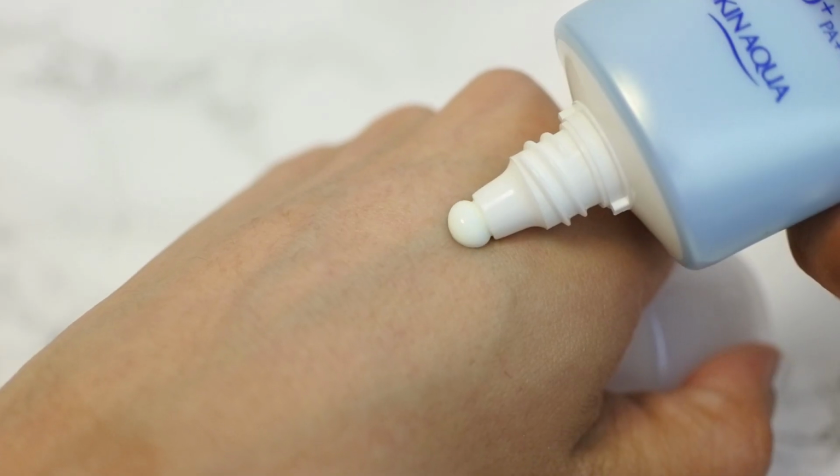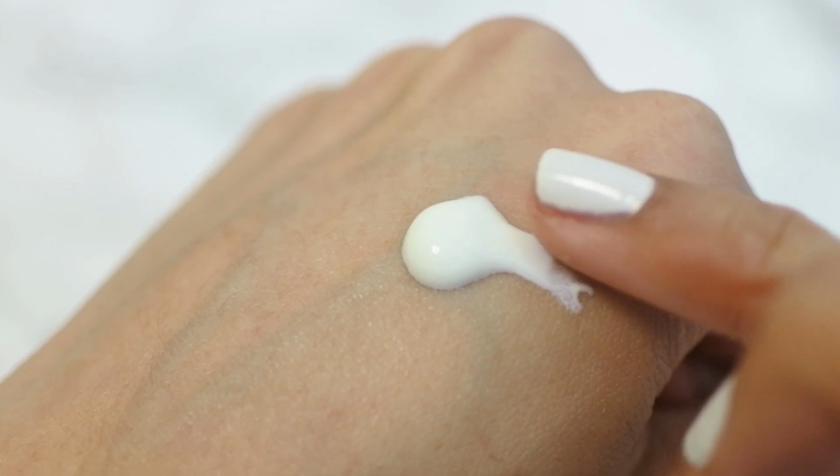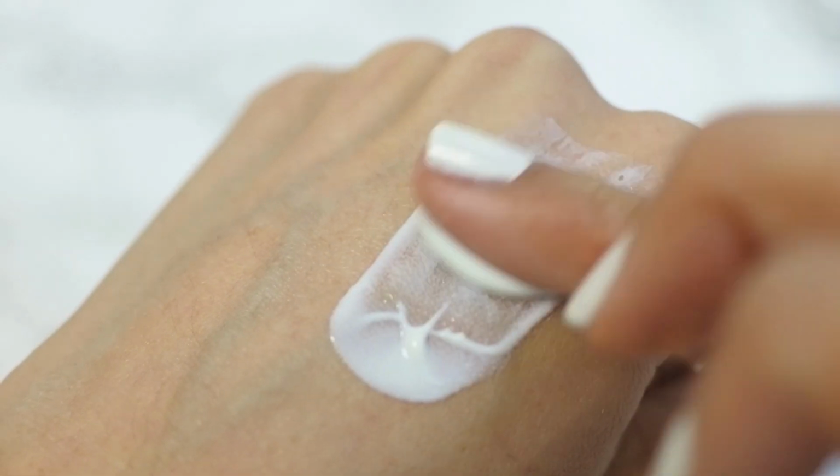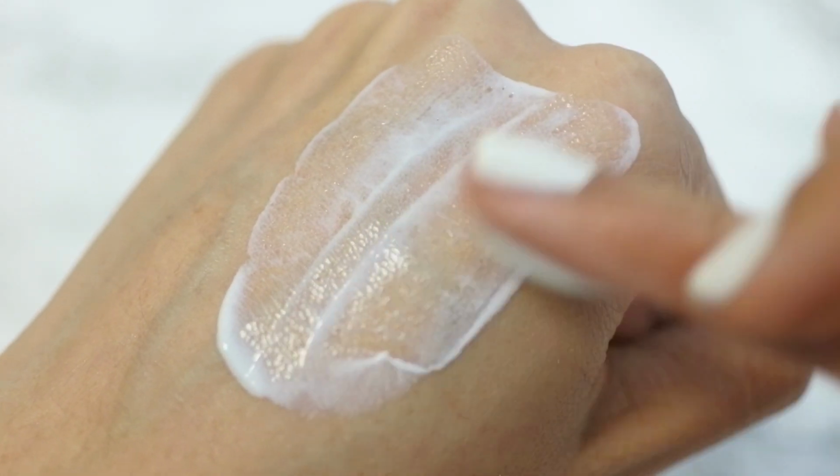And also it does include vitamin C, so it does help lighten any dark spots while at the same time protecting your skin from sun damage. And it does have hyaluronic acid, so it's a very nice moisturizing sunscreen. And overall I just really love the formula and texture.